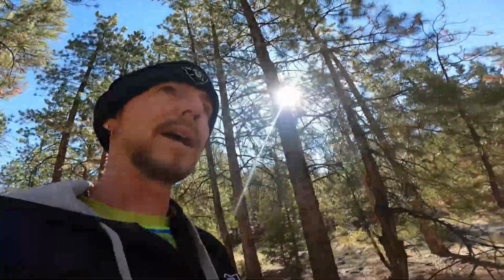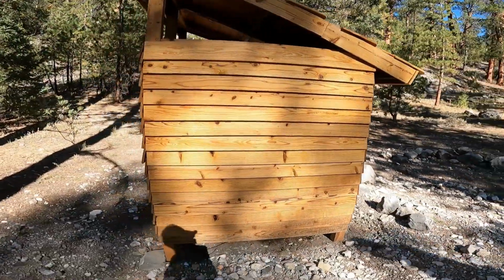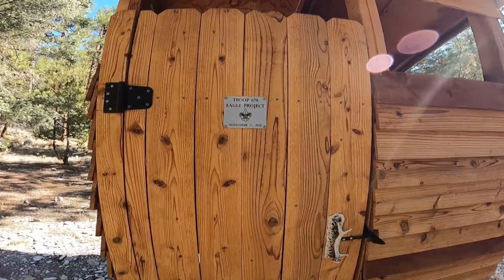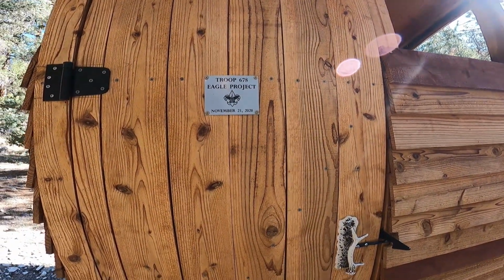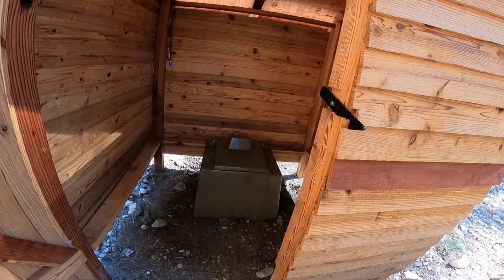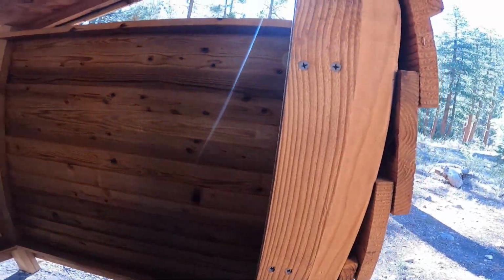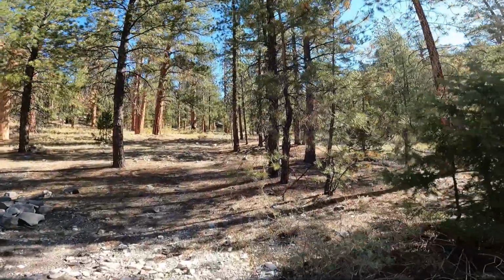Is this a shower or outhouse? It's pretty slick. It's definitely new. Oh yeah. Built by the troops. Troop 678 Eagle Project. This last year. Wow, so this was built, oh yeah, look at that. Got some privacy now. I wish I would have known that was here this morning. What are you gonna do?